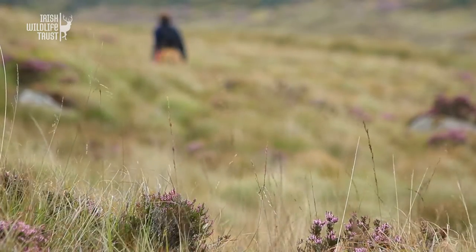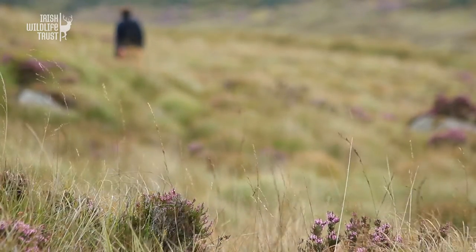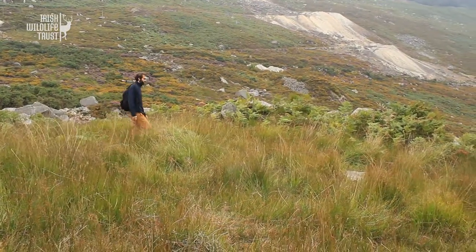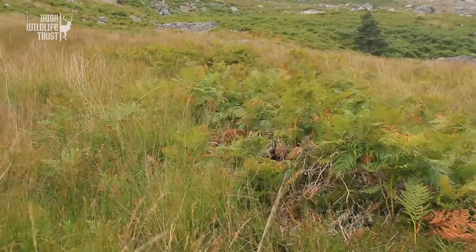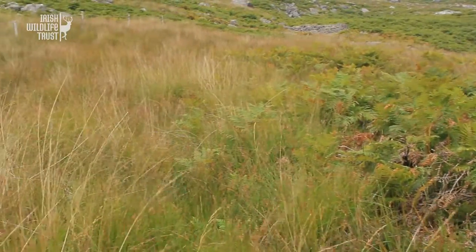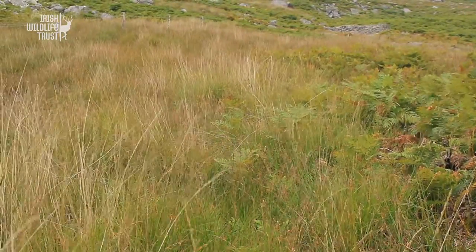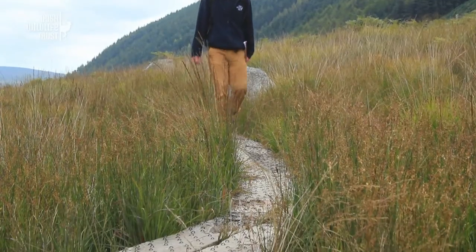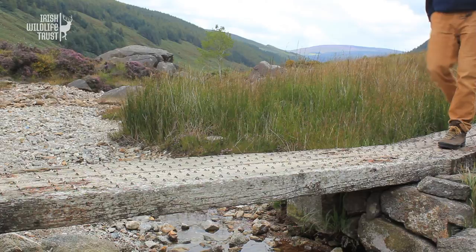So we would suggest walking areas in the morning, looking in sunny spots where two different vegetation types meet. So for example, where bracken or heather meets grassland. Good spots for seeing lizards would be sunny banks, rocky outcrops, and on upland walkways.